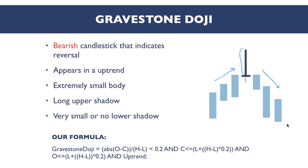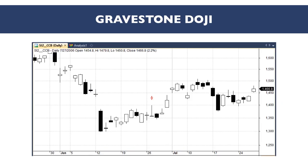So this candle shows that the market has gone to new highs with a fair amount of strength, but then it's been brought back down by the sellers and it's closed right where it started. So this is an indication that the market is losing momentum and therefore that the upward trend could reverse in the future. And here's a gravestone doji setup that we can see in silver.